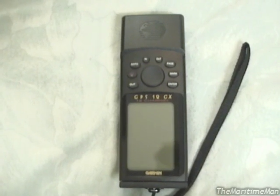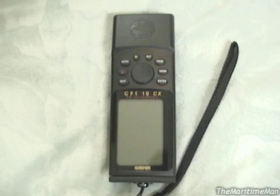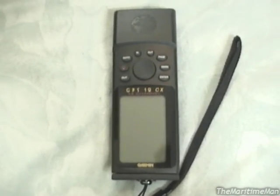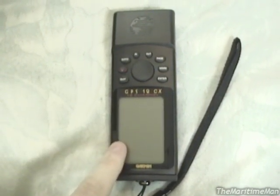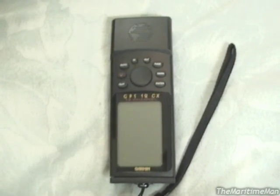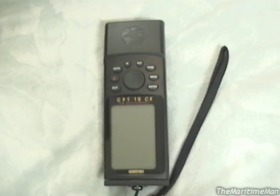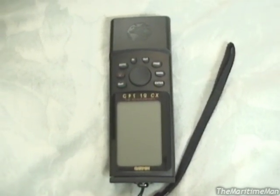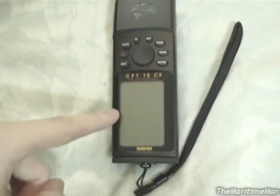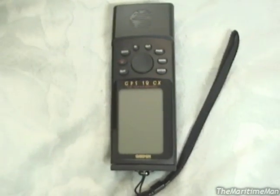The basic model was the GPS 12. Then the model above that was the GPS 12 XL, which added a city point database, more on that later. Then there was this unit, the GPS 12 CX, which is basically a GPS 12 XL with a color display. And then there was the GPS 12 Map, which was a completely different unit, both in its hardware and its software. It was a mapping-capable GPS. This is not a mapping-capable GPS. This is actually my first GPS that is not mapping-capable.